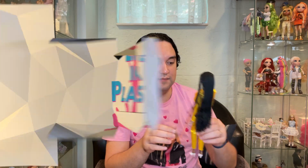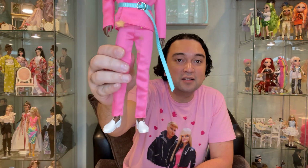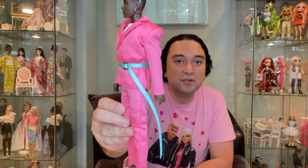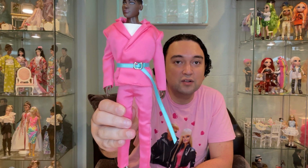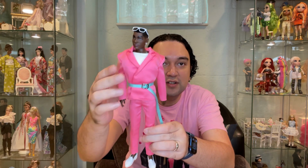All right, let's move on to Ken, and then we're gonna look at all of them together, and then I'm gonna give you my final thoughts on these dolls. All right, so here is Ken with his sunglasses and his white loafers and the pink power suit with the turquoise extra long belt and the white pleather undershirt.